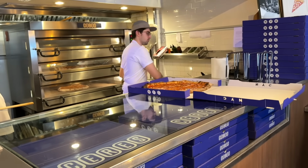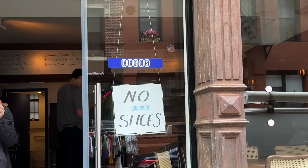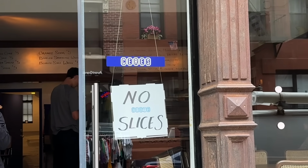Okay, we are at Ceres Pizza. I'm not exactly sure how to pronounce it, but this is a relatively new pizza place and they do sourdough pizza, so I'm very intrigued. At the moment, they're only doing full pies. I believe they used to do slices. I don't know if I'm misremembering, but regardless, check their Instagram to see what they're doing at the time, whether it be full pies or slices or whatever.